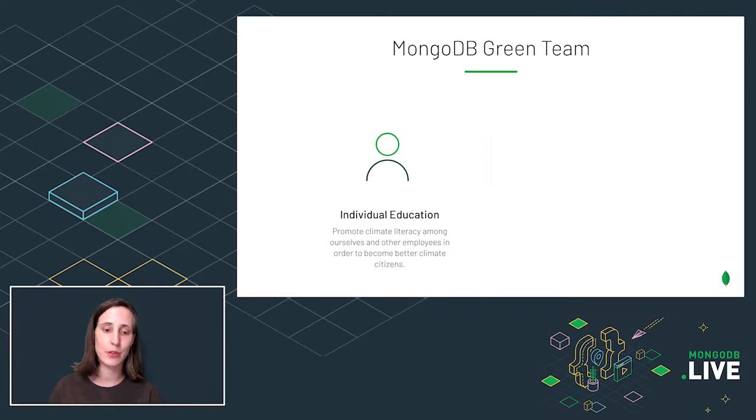The first approach was individual education. For example, me, did I know how much electricity is used for running a server, or any of the things I've been telling you about? No, I only knew what I read occasionally in the newspaper. So the individual education part was about us hosting events, bringing in experts, holding workshops, and learning a lot to increase our own education on an individual level.